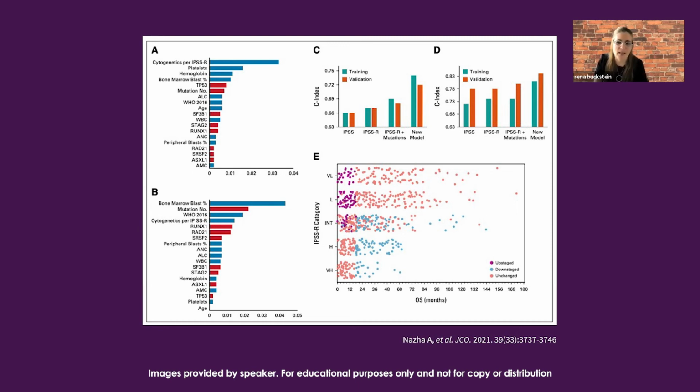And you can see that it's particularly relevant in the very low and intermediate risk categories, how many patients are upstaged. And in the high and very high risk category, you can see that some of these patients are in fact downstaged. So that's really important if you're planning therapy for your patients and deciding, do you need an allo transplant? Do you not? Do you need a hypermethylating agent? Do you not? This is a very important finding.